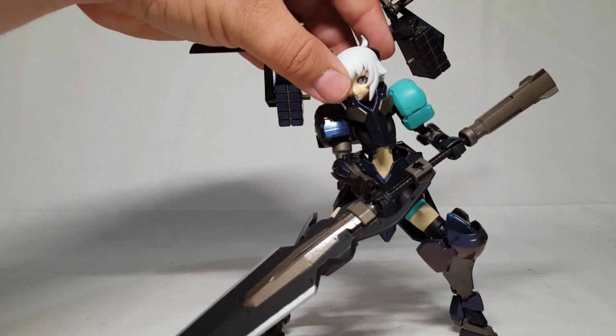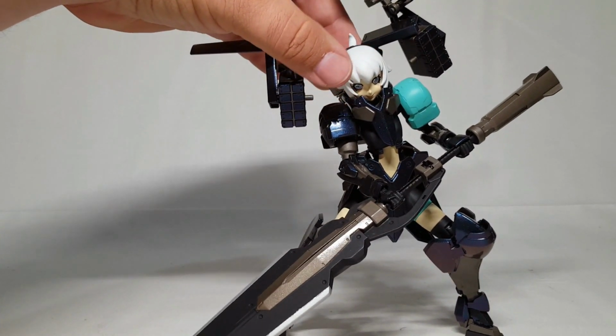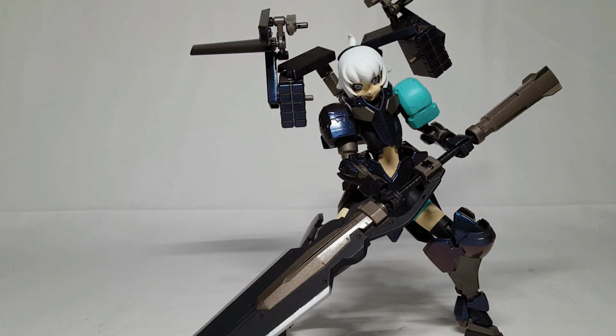I want to be careful. Well, because you can't go too... Oh, you can actually move the head just enough. Yeah, you can. Everything is still articulate. I made sure everything was still movable because I like to change the poses up myself.